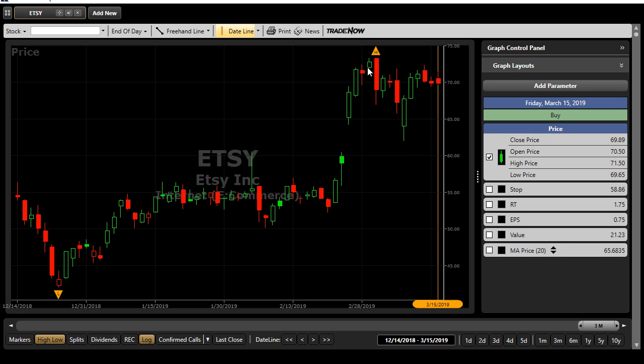How about right here? I've got a bearish engulfing, big bearish engulfing. Do I have follow through? No. All right. Then I have a bearish harami. Do I have follow through? Yes. Was that a good time to get out of the stock? Sure was, especially if I had locked in profits right there.